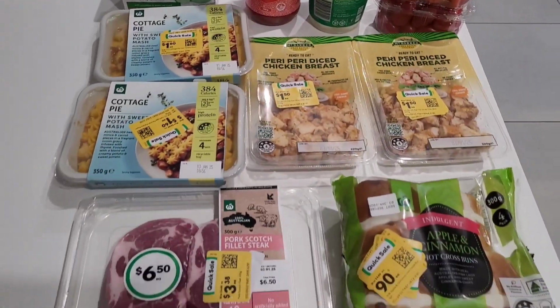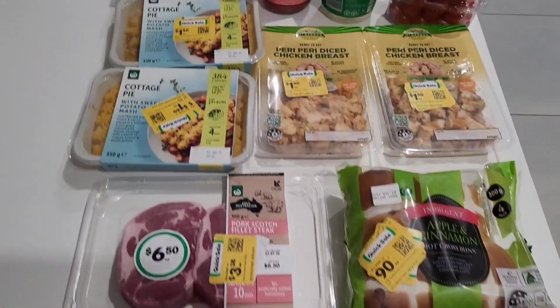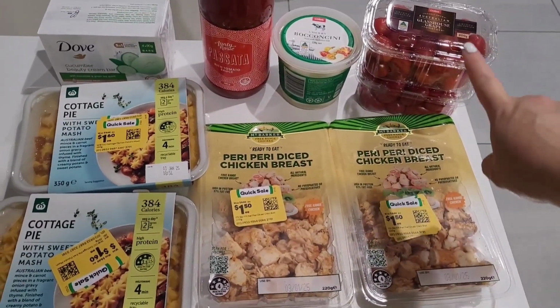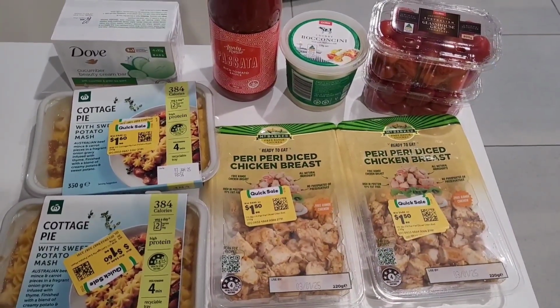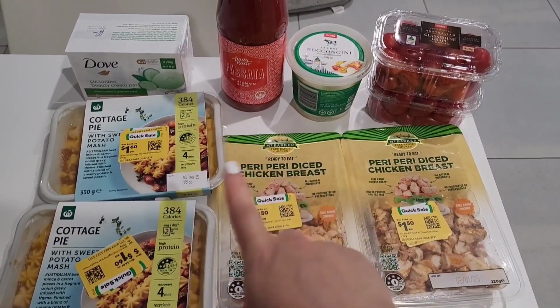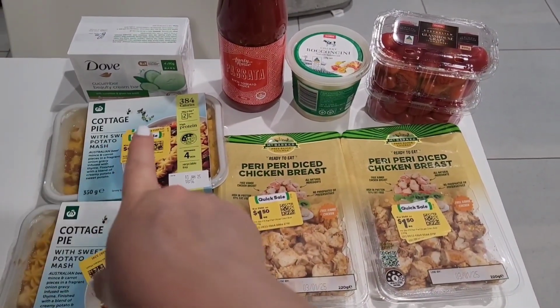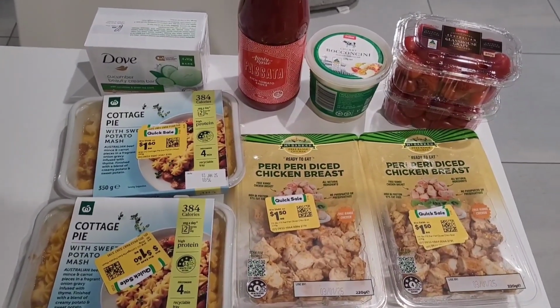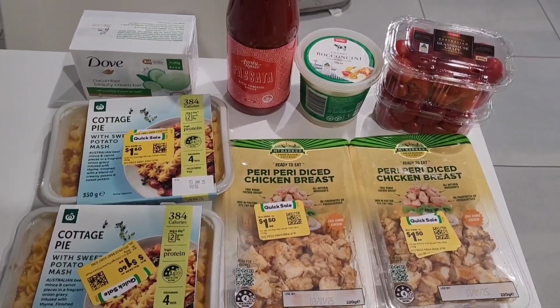So guys, I've got a very quick haul. I needed to grab a few things to make dinner. So I grabbed 2 punnets of grape tomatoes, 2 for $5 at Coles, some bocconcini which was $4.80, passata was $2, the Dove soap was actually half price at Big W, so that was $4.25 for 4 bars.